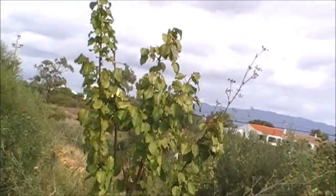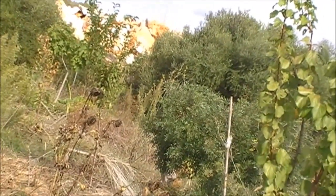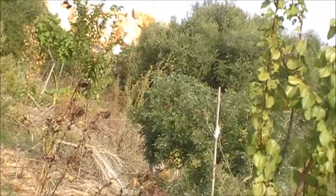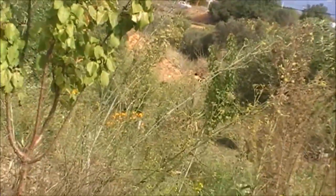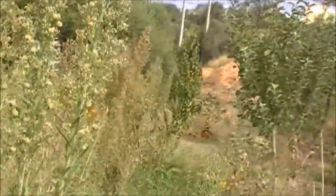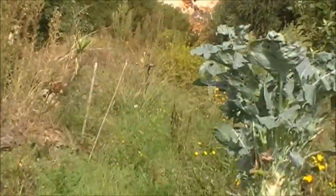So the food forest is made of rows of trees. This is the first one here. We have apricot, plum, pear, fig, banana. And the trick is to keep the right distance so that they all get enough sunlight. The plan here was to keep the trees really small so that we could pick the fruits more easily.